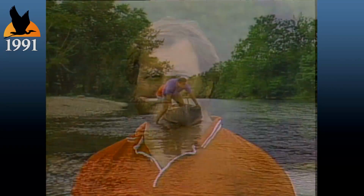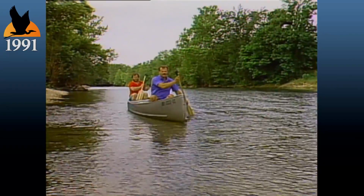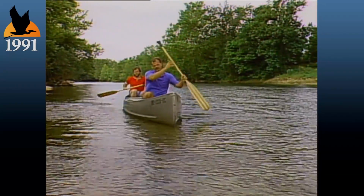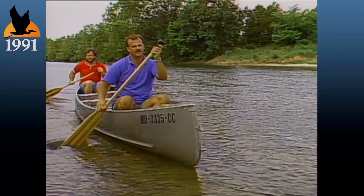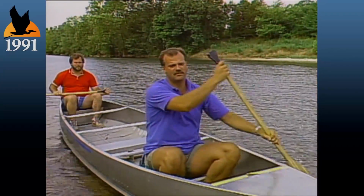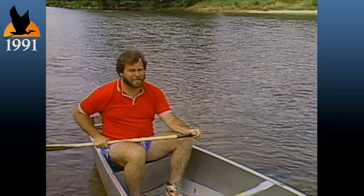Mark had volunteered to teach me about canoeing Missouri streams, and now we're about to shove off into the great unknown. It made me kind of feel like Lewis and Clark, exploring uncharted lands, a new adventure around every turn. The only difference is that Lewis and Clark didn't have a video crew following them around. I did know that. I knew that you knew that. Little did I know what was in store for us.